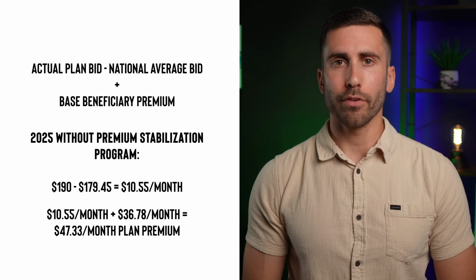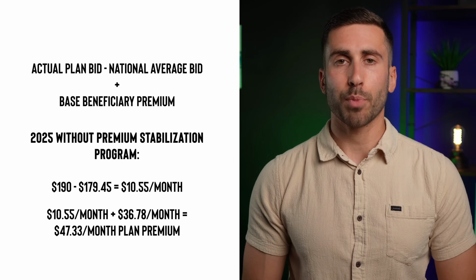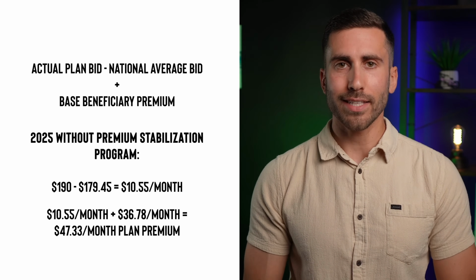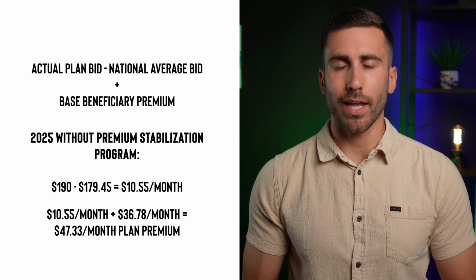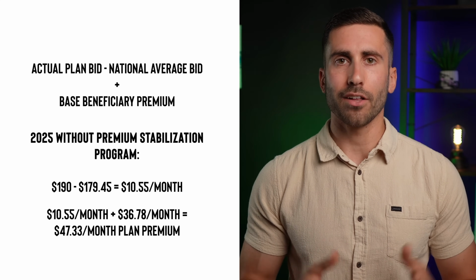Subtracting the national average bid from the actual plan bid gives us $10.55 per month remaining, and then if we add this $10.55 per month to the 2025 base beneficiary premium, which again is $36.78, this results in a total final plan premium of $47.33 per month. So despite the plan bid being $190 per month, you as the consumer would pay $47.33 per month in this case.